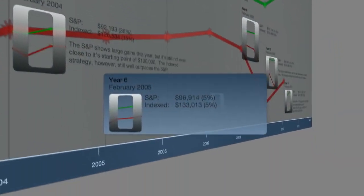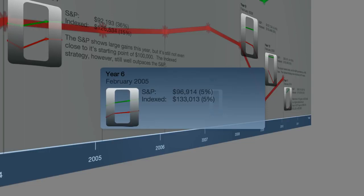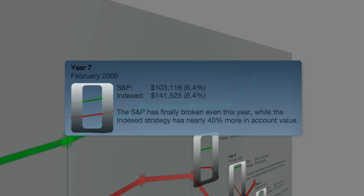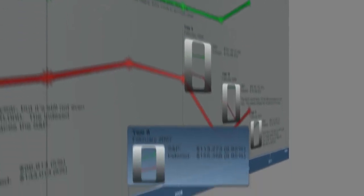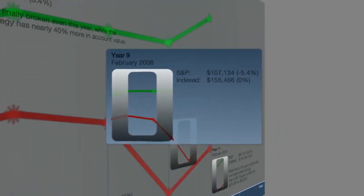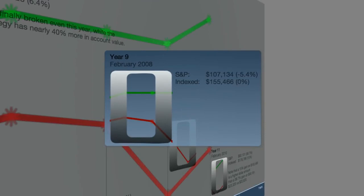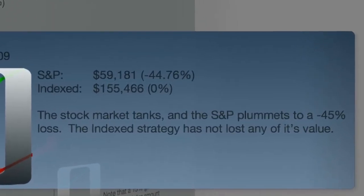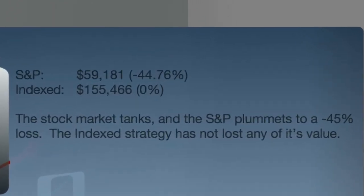So in year six, we see both investments get a 5% rate of return. And year seven shows about a 6.5% growth. And finally, our S&P example has broken even. It's come back to where we started, while the indexed account has nearly 40% more in account value. And year 8 shows a nearly 10% growth on both accounts, and year 9 shows a small 5.5% loss in the S&P. But in year 10, the stock market tanks and the S&P plummets to a 45% loss.